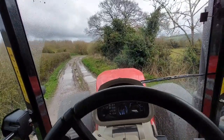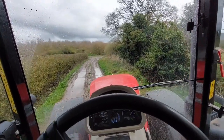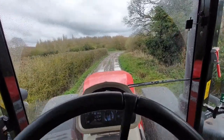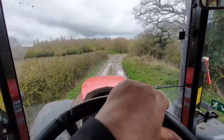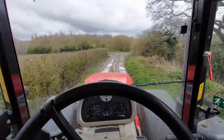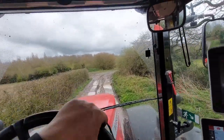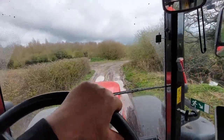Obviously this helps us because we pull out right into the middle of a quiet little village, so obviously they don't want loads of mud straight through the middle of the village, so that's what that wheel wash is for. Keeps our tyres clean, so it keeps the locals clean, happy, clappy.